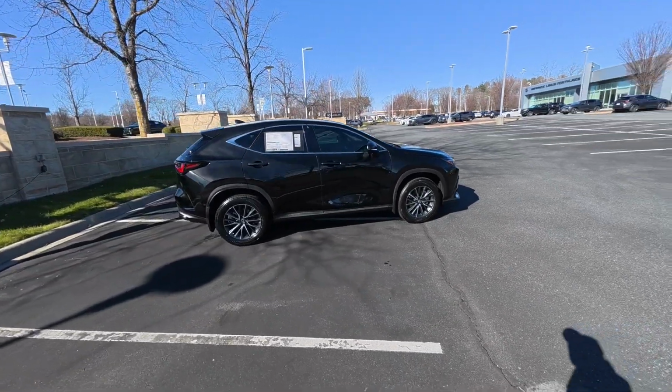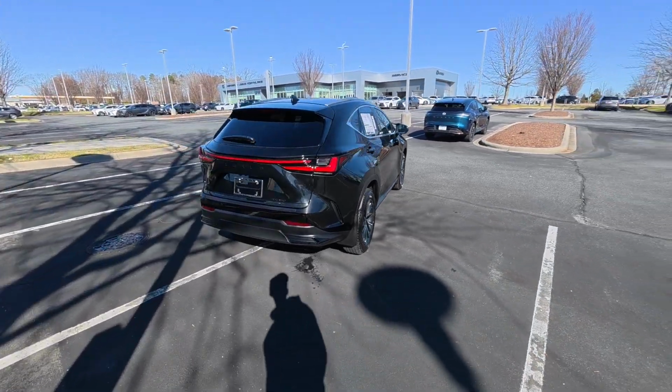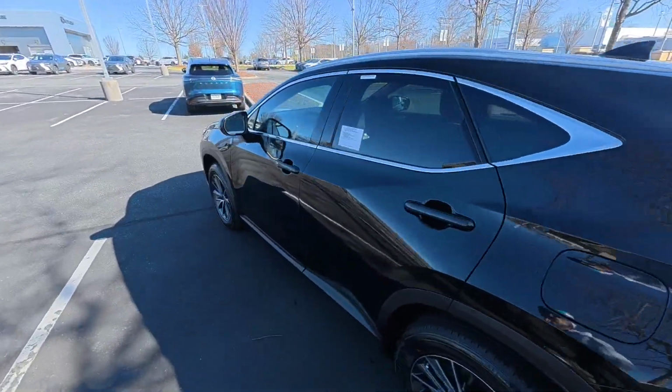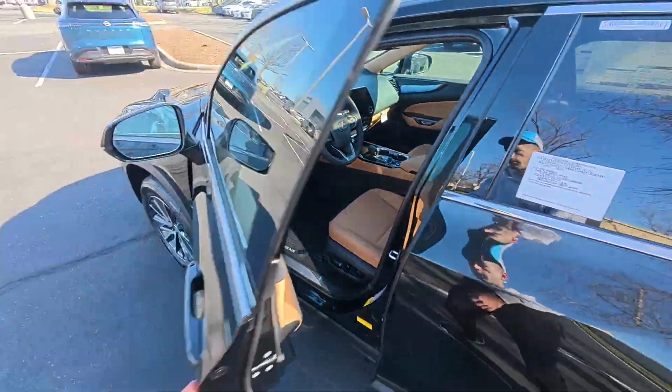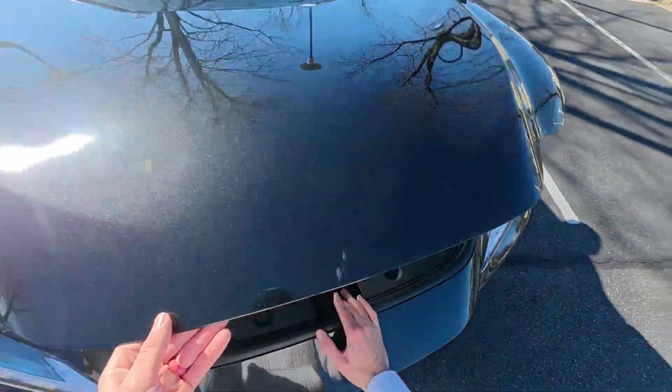So today we get to take a look at the 2025 Lexus NX350 Premium. This model's finished off in caviar. Its MSRP is just over $50,000. We have a very nice spec to go over for this luxury focused SUV. And we will start off with what this is powered by.